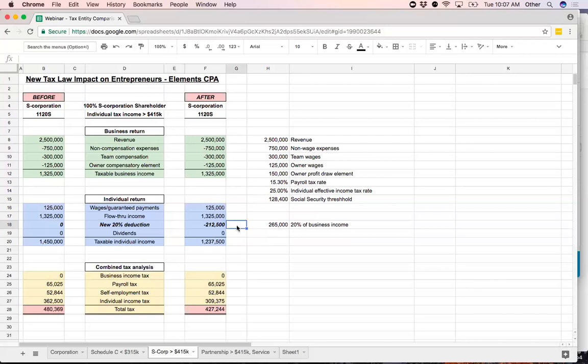We're still able to get a deduction. It still helps us out. It's just being limited by what our wages were. So this person gets 212,500 subtracted off, and now their taxable individual income is 1.2. So still a big difference between the two. We see the individual tax line drop from 362 to 309. So again, we've got like a $55,000 benefit here. So still benefits you if you're above 415. You just got to realize that the wages may come into play and limit you.